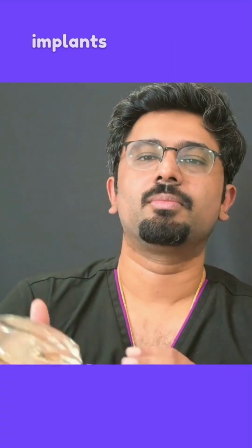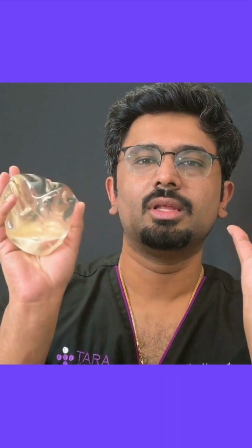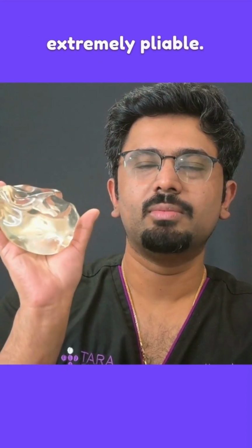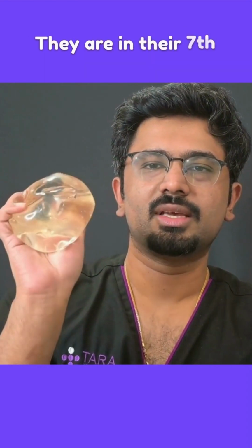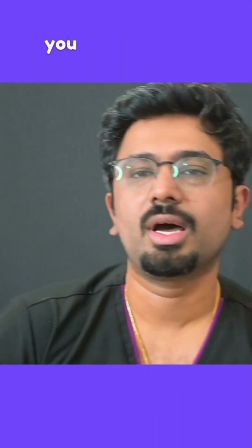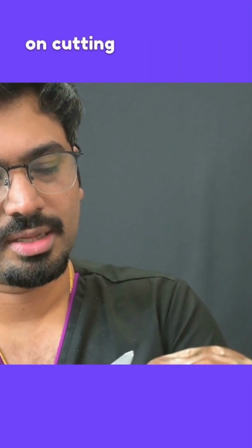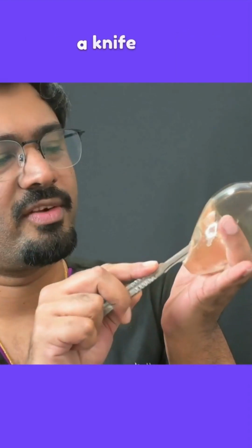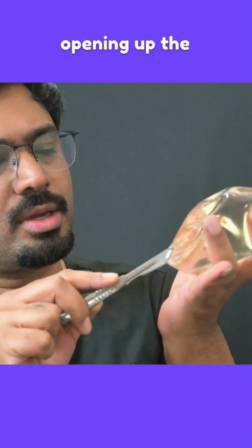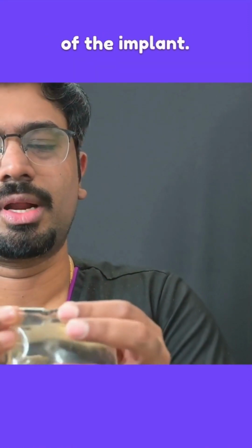Let me show you the implants that we use. These are the kind of implants that we use. As you see, they're extremely pliable. They are in their 7th generation now. And if I can show you what happens on cutting the implant, I'm taking a knife and opening up the implant. Nothing pours out of the implant.